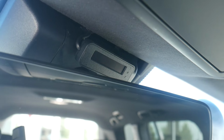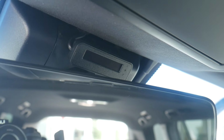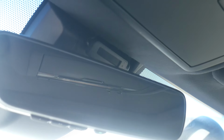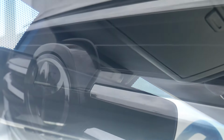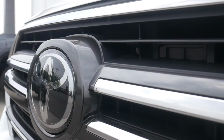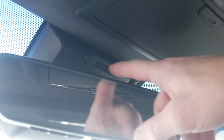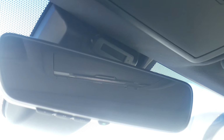Also, you're going to notice that there's a little gadget right here, and that's a radar detector. That's the Escort 360 CS Max. That is a fully integrated radar detector, and we'll walk around the outside of the car and show you where the sensors are. But that's where your reader is, so it's almost completely invisible. There's no evidence of it being on the dashboard because it's not.